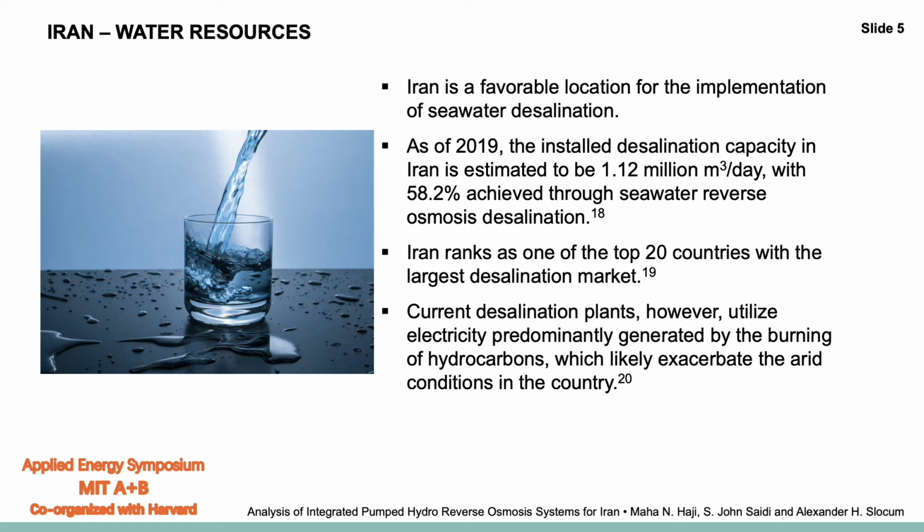In the case of water resources, with a total of 2,700 kilometers of coastline due to the Caspian Sea in the north and the Sea of Oman and Persian Gulf to the south, Iran is a favorable location for the implementation of seawater desalination. In recognizing its acute freshwater supply problem, Iran has embarked on building desalination plants, tunnels, and pipelines to bring fresh water to its parched interiors.